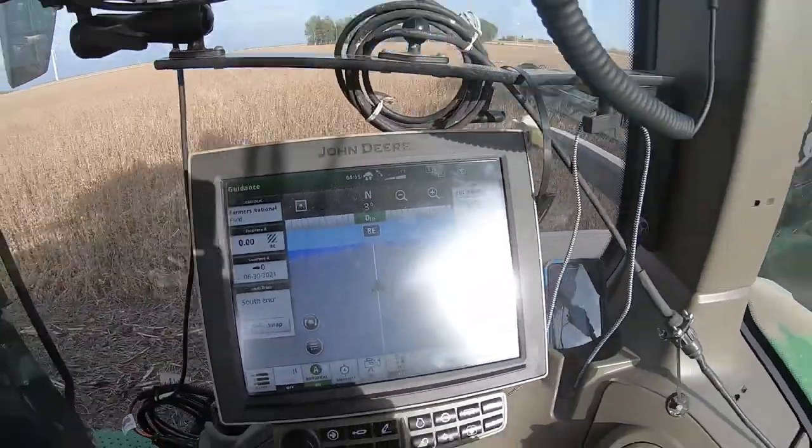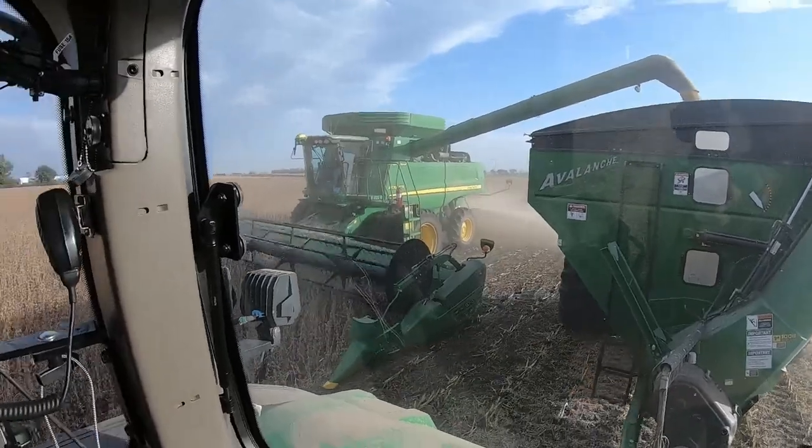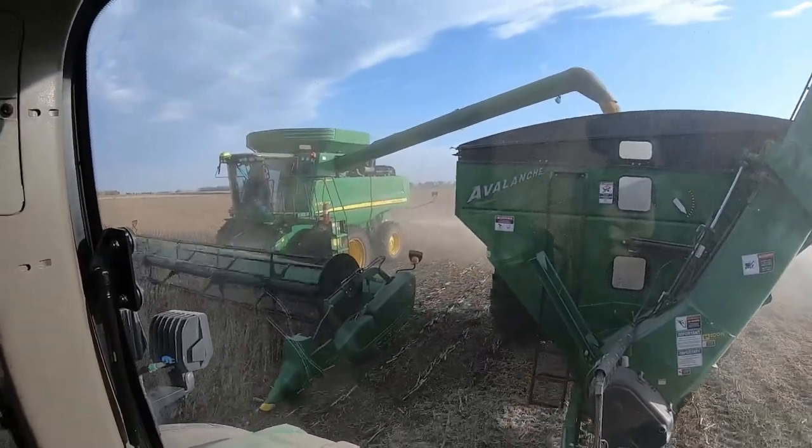Good day. Rolling here, getting some good shots in of the combine and the tractor combo. Loving this new tractor. It's so comfy. Got my cooled seat on. Got the massager running. Living the dream. Really nice setting the line and going along. All I have to do is watch back, check my speed, make sure nothing's going over.